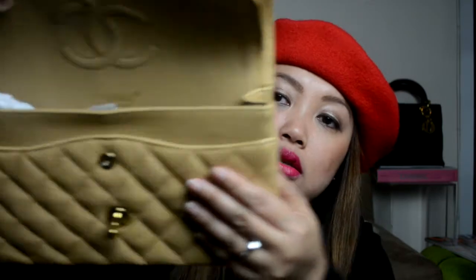I don't know if you can see. Hopefully you can see. Yeah, so it's really tight and secure right now. But that's such a common problem with the double flap. You'll probably experience that along the line anyway. It came back to me safely within around 3 weeks or so.